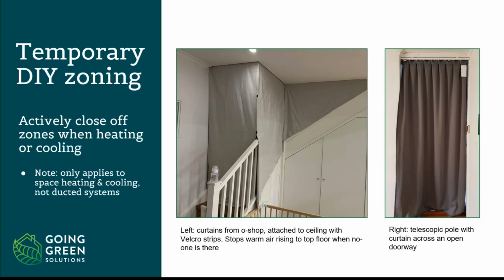The other one on the right is a telescopic pole that you can get from any hardware store, and you just put it at the top of the empty space, like across a doorway, and hang a curtain off it. You can take it off completely after you've gone, so the landlord doesn't need to even know that it was there.